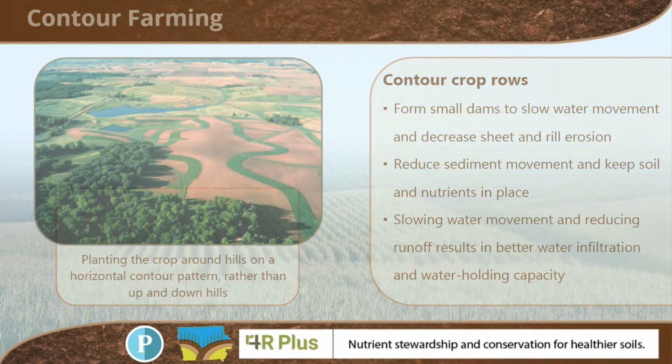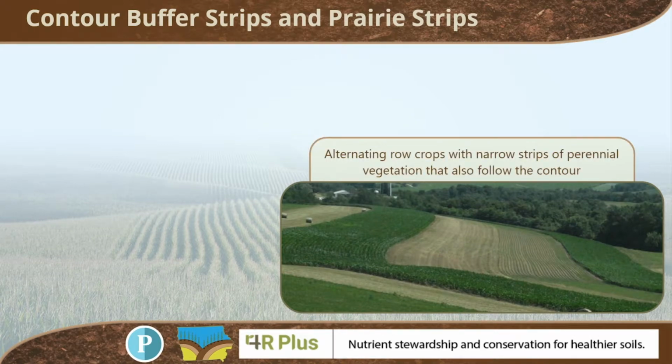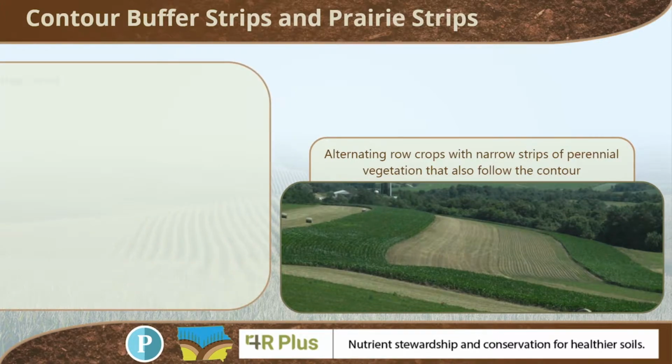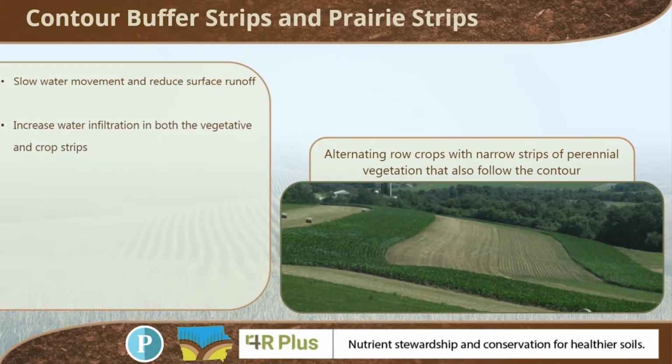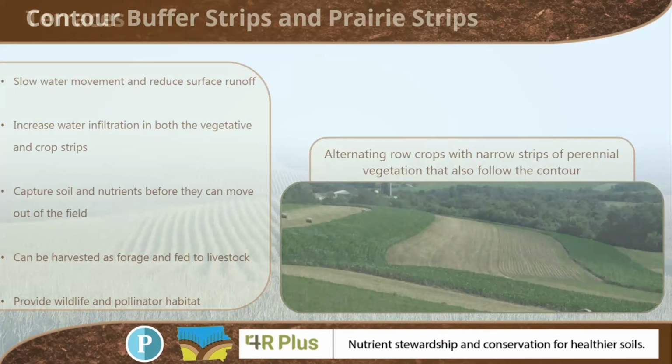Contour buffer strips and prairie strips rely on the principles of contour farming and involve alternating row crops with narrow strips of perennial vegetation that also follow the contour. These vegetative strips slow water movement and reduce surface runoff, increase water infiltration in both the vegetative and crop strips, capture soil and nutrients before they can move out of the field, can be harvested as forage and fed to livestock, and provide wildlife and pollinator habitat.